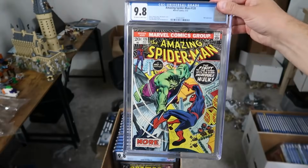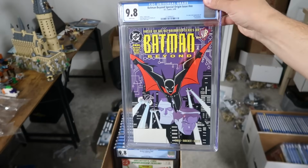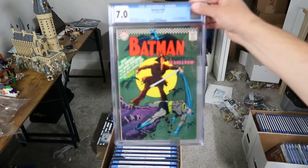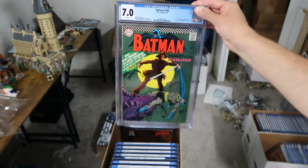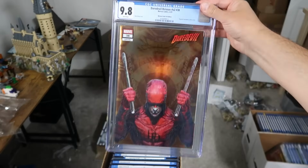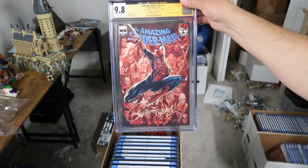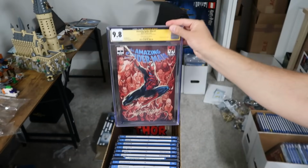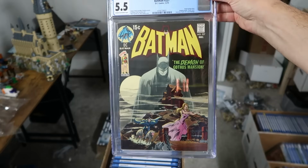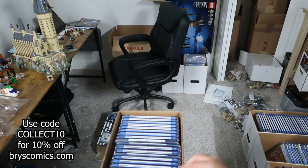Amazing Spider-Man number 120 in a 9.8. Batman Beyond, the special origin issue. 7.0 white for Batman 189. I actually just really like these gold foil whatnot editions. This is from the Daredevil pack. And an awesome ASM 1 signed by J. Scott Campbell. Batman 227, that classic Neal Adams cover, homaging Detective Comics number 31.